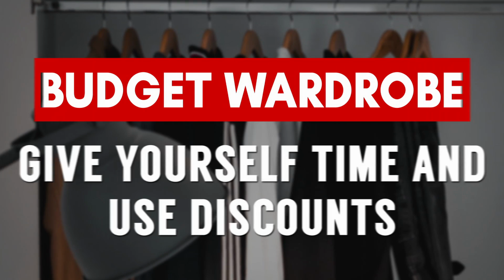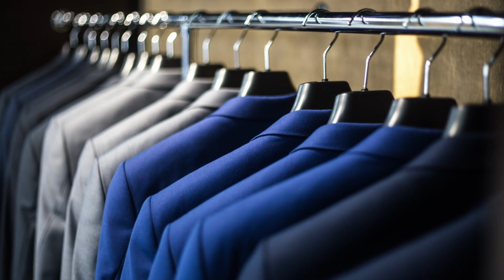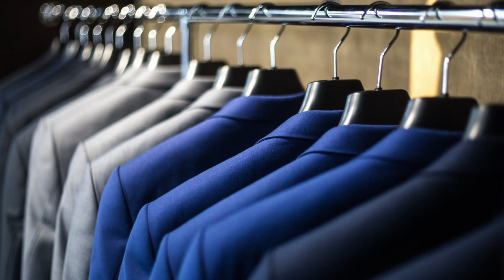The next rule to building your wardrobe inexpensively, give yourself time and leverage discounts. So time, you want to start as soon as you can. If you've only got 3 days, you've got an interview coming up, you're going to have to pay what that suit is going to cost because you need to get it for that interview. But if you give yourself 3 months, you're going to have a lot more options.